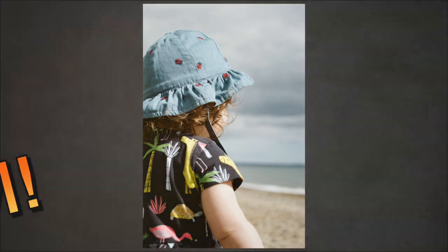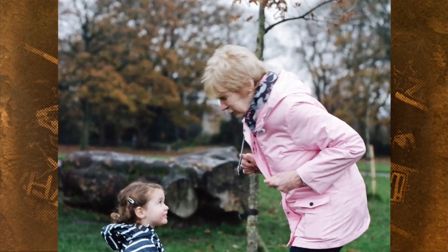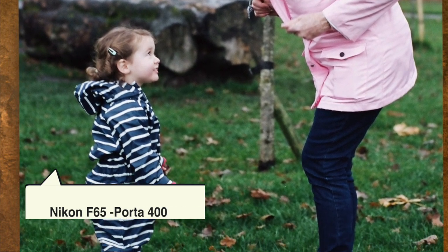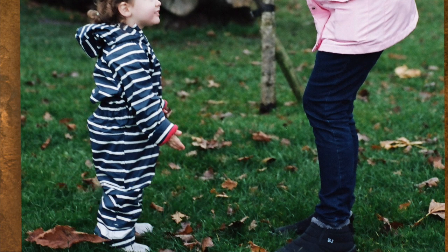Now compare that to this next one, which granted is a different time of year, but it's the Porta 400, and I did this because the blues in the jacket and the whites are quite similar. The dark blue, when I lined it up, is very similar to the dark blue in the dress, so you get a really good idea of the difference in the colours and maybe the contrast of that colours, which I think is really interesting.